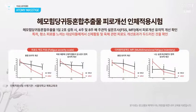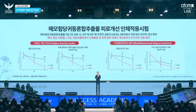Also, to the participants of the experiment, we looked at the fatigue surveys, including FSS and MFI. In those surveys, we were able to see how fatigued they were in everyday life. And it was also part of our human applied experiments.